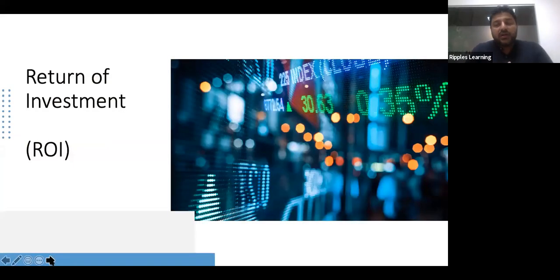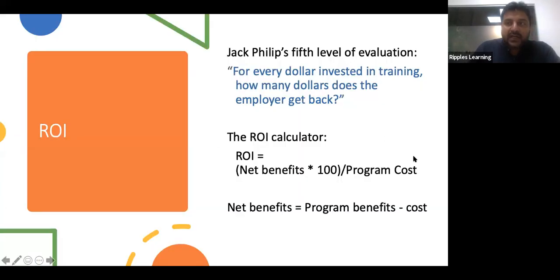Now, coming to ROI, how do we calculate ROI? There is a formula for ROI. I think this is a famous saying by Jack Phillips. He said, for every dollar invested in training, how many dollars does the employer get back? And that is what ROI is all about. ROI is net benefits times 100 divided by program cost.